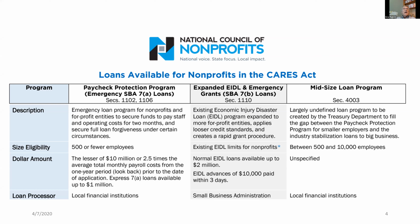The way you apply for this is through your local bank. Again, you've probably seen some things on the news. Bank of America got a lot of press early on. It's the first big bank that really was able to embrace this and handle the paperwork, etc. Many small banks are also processing these requests.